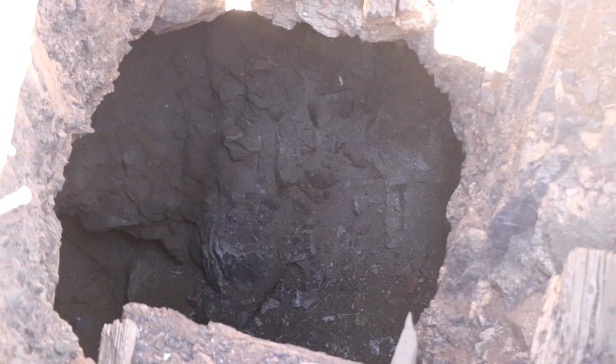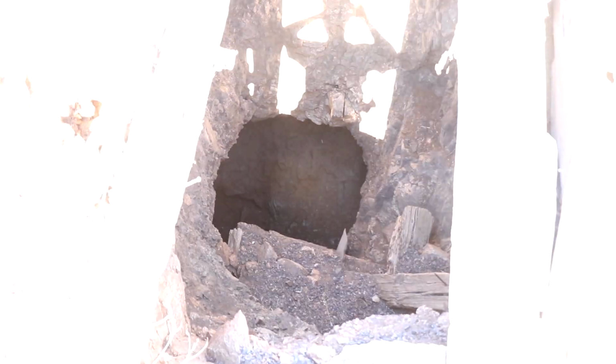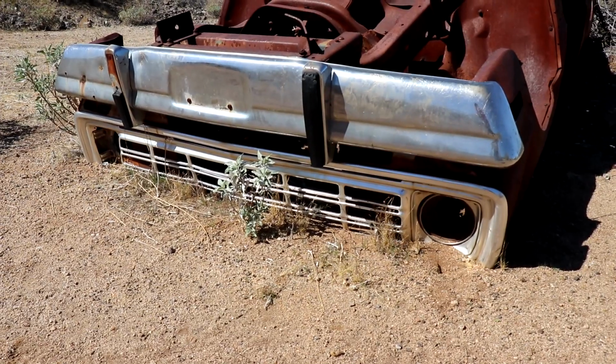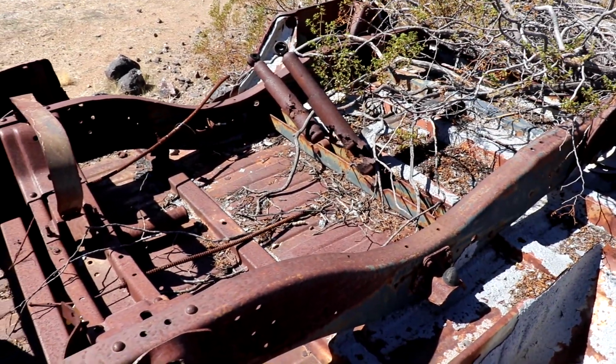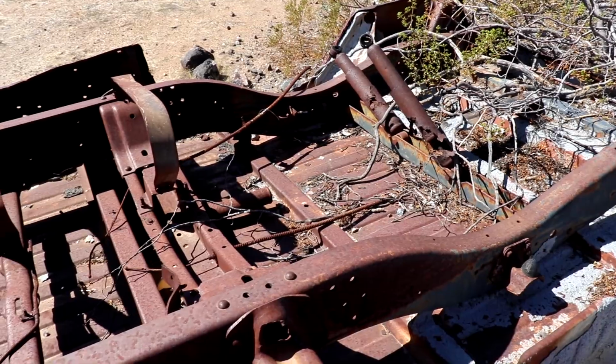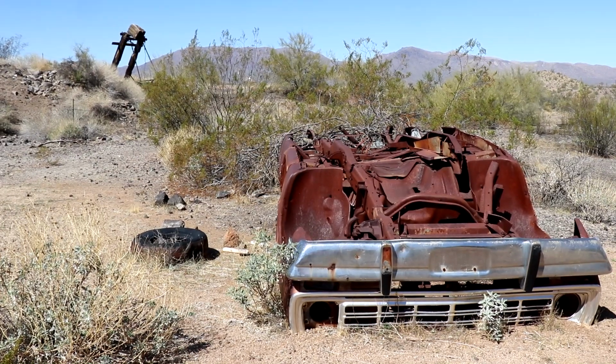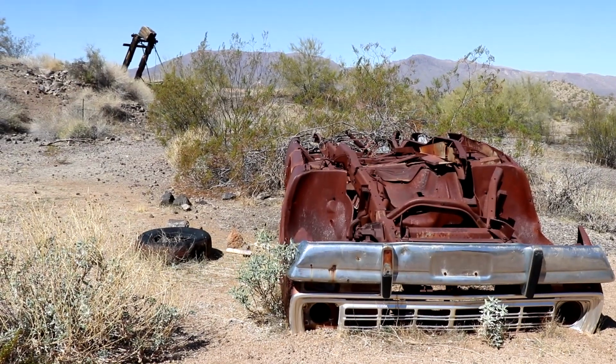Another small vertical shaft remains, but perhaps one of the most interesting things left at the Apache is the vehicles. One is an old truck, which has since been stripped down and flipped over. This appears to have been about a 1976 Dodge Dakota work truck.